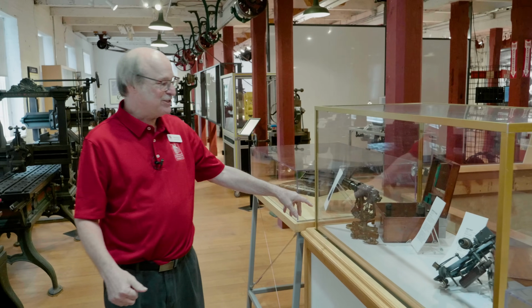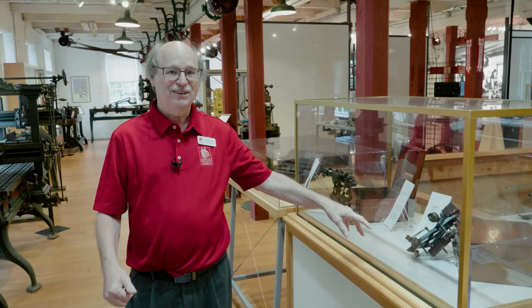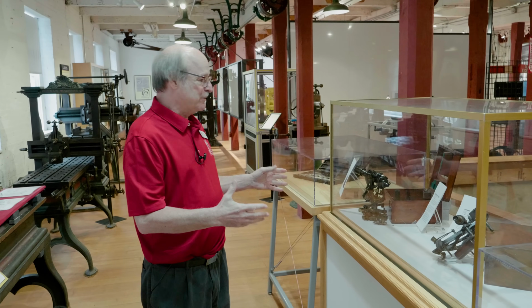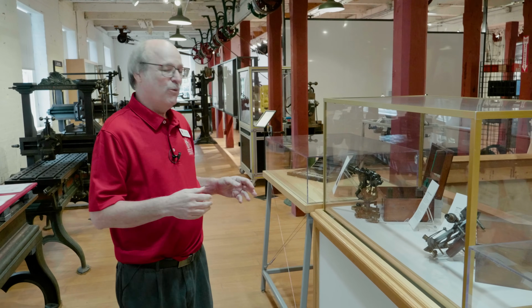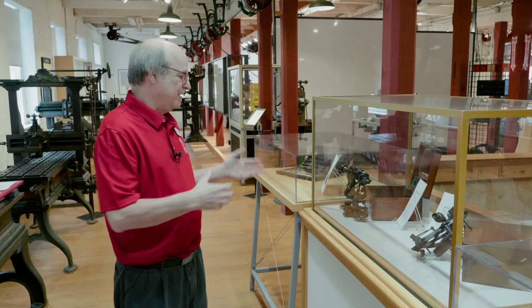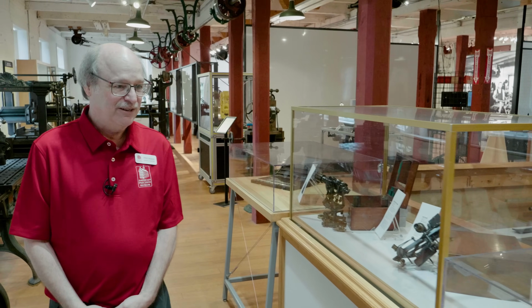There's a surveyor's transit and a sextant. They're in the case lines here because they're about measurement, but really their purpose is to show what craftsmanship and workmanship looked like in the early 1900s. These machine parts are all done by hand, and they're really very, very nice.